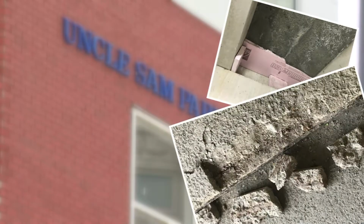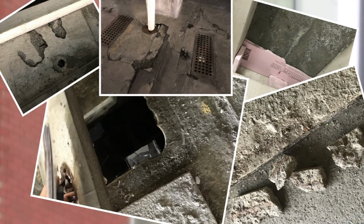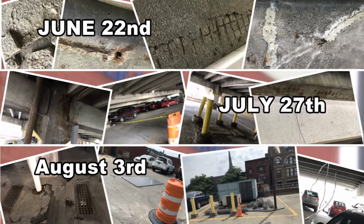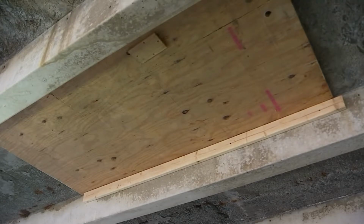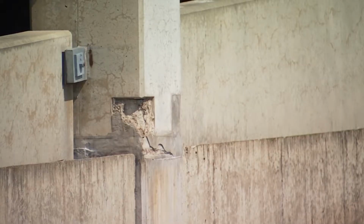Here are photos and video 13 Investigates found of conditions inside the Uncle Sam garage throughout June, July, and the first weekend of August. Crumbling concrete, dangling wires, this massive hole covered by a piece of wood. It could be cleaned up. It could use an upkeep. It could get rid of some of the cracks in the walls.